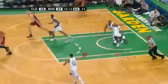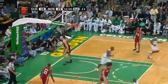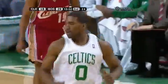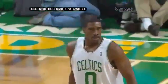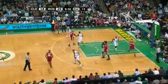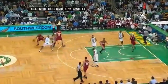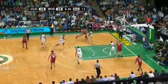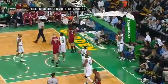Rebound in a crowd by Glenn Davis. I'll tell you, he was in a crowd. Eddie House back to Powe. Leon! Nice play by Eddie. Good hands by Leon. Boston with their first double-digit lead. It's 11. Cavs still with 18 points. 9:50 to go in the half. Glenn Davis with the foul. Oh no, it's Powe before with the foul.